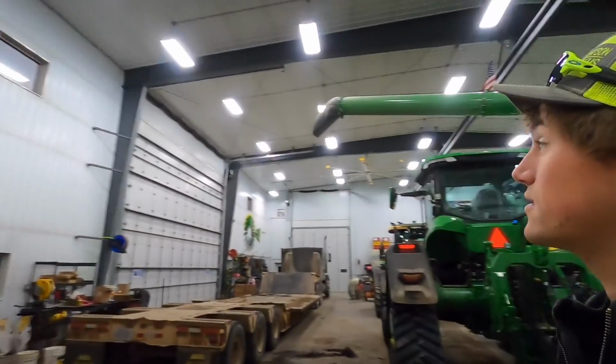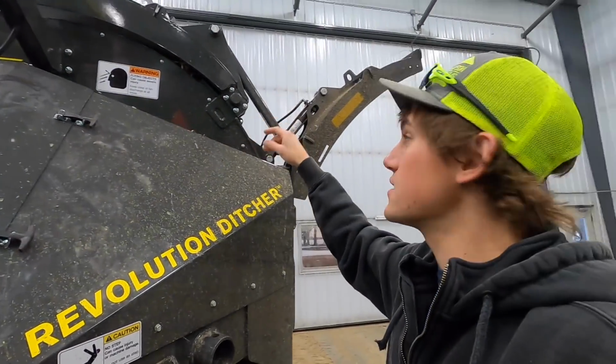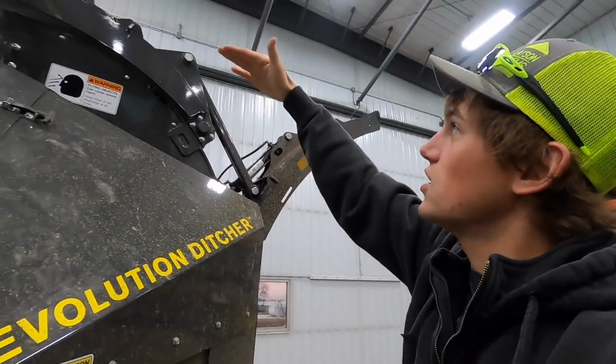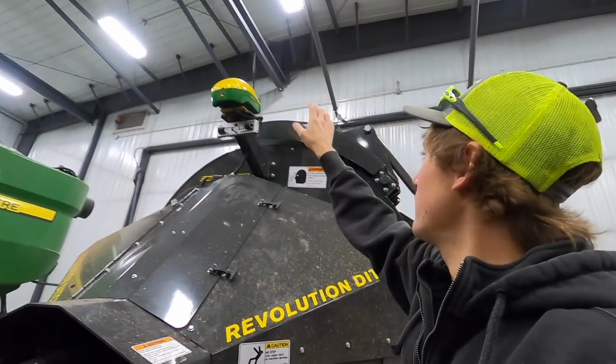It's impressive. And also, with that hydraulic cylinder, there is a control box in the cab. You can lower this one, open that one, and it will shoot it that way. I have not yet tried that.